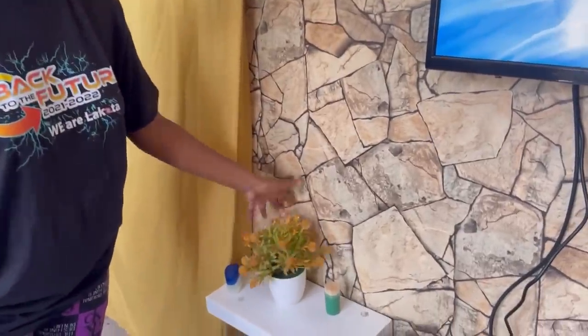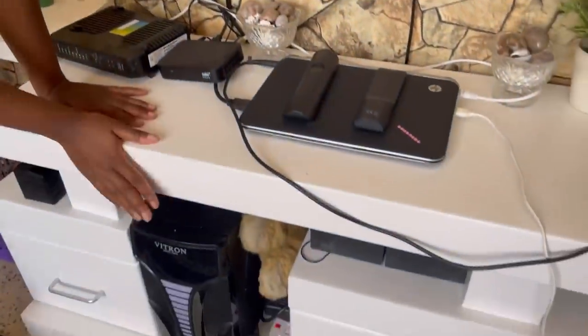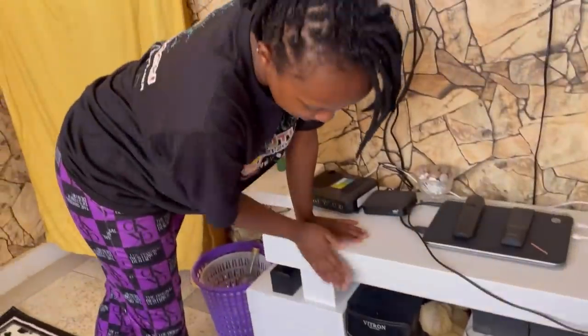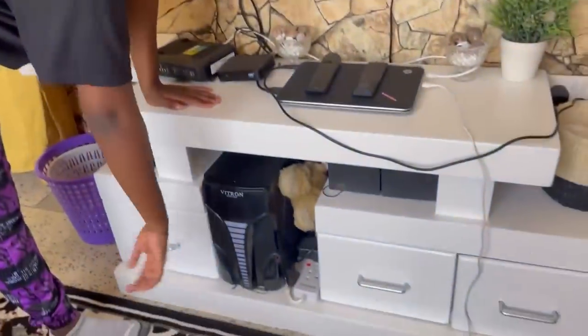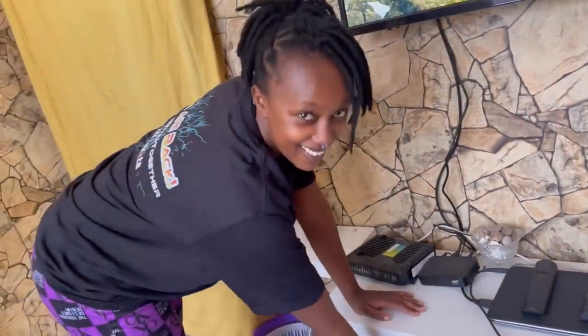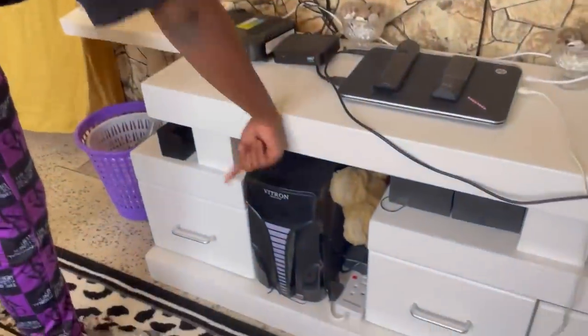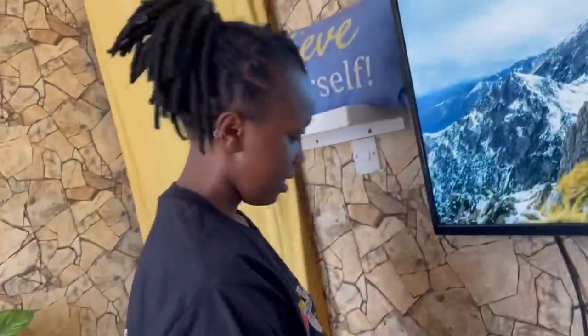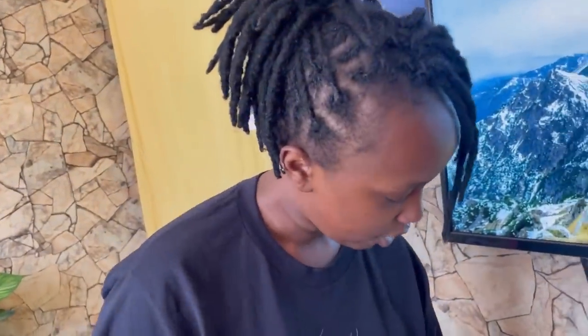This plant I was given by a very good friend of mine. And then this TV stand, I bought it along Manyanja Road. This speaker is what I started life with, in my bed sitter. And then my Wi-Fi, my decoder.